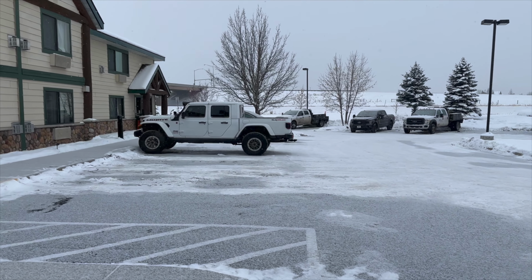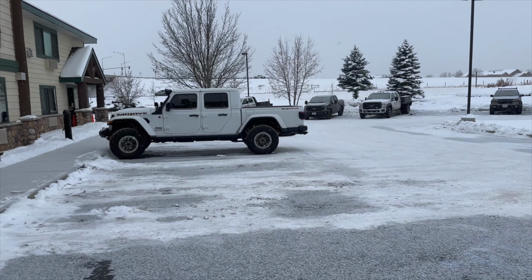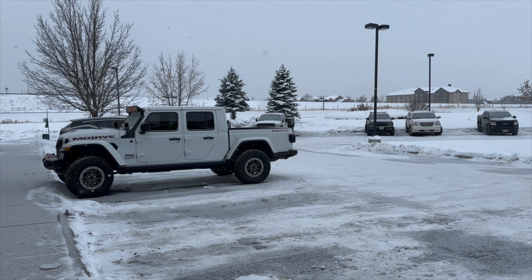The weather app didn't say anything about snowing, but man, it was beautiful. Today is the day. We're going to GFC to install the camper. I think we have some time to explore Bozeman. Let's go.